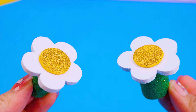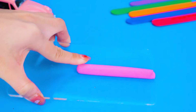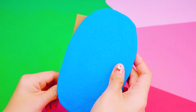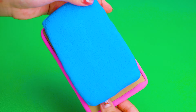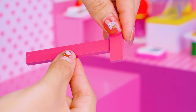Two cute kitty chairs for patients to sit and wait. A curtain to separate the ward from the clinic. Then, the ward can't miss a bed for rest, so let me make it from clay. For the baby.